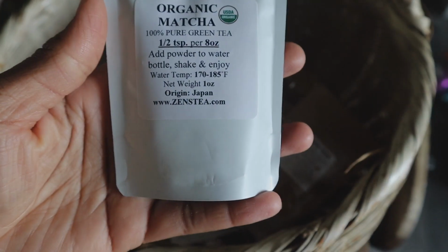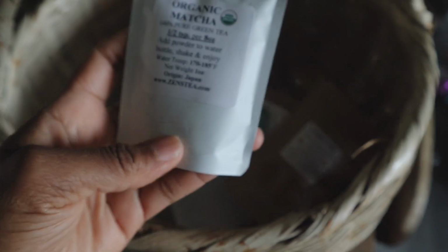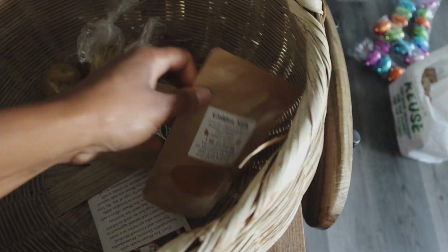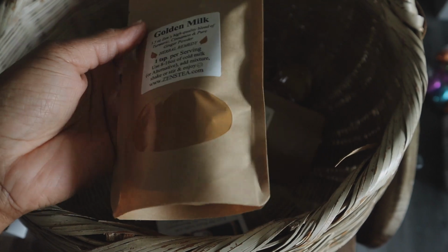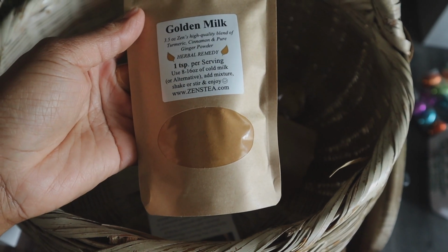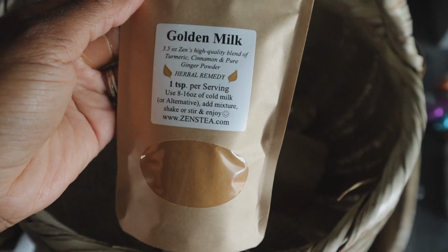So I grabbed some organic matcha. This one, he said, is straight from Japan, and it's ceremonial grade, really high quality. So I'm excited to give that a try. And then I also grabbed some golden milk. I used to make this on my own from scratch when Ezzy was really young, but life got in the way, I guess, and I just haven't made it. But he had this, and I'm really excited to start adding this back into my diet and Ezzy's diet. I think it'll be really good. Get that extra ginger and turmeric.